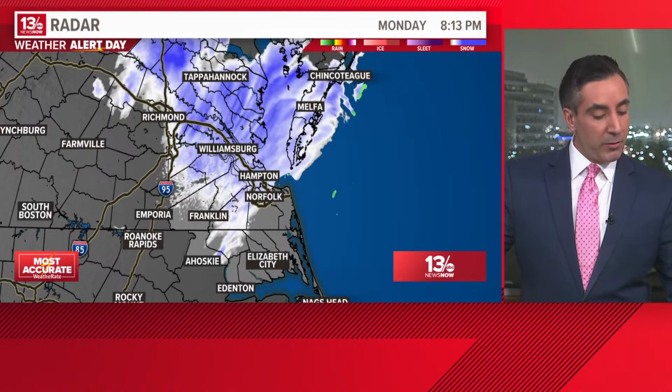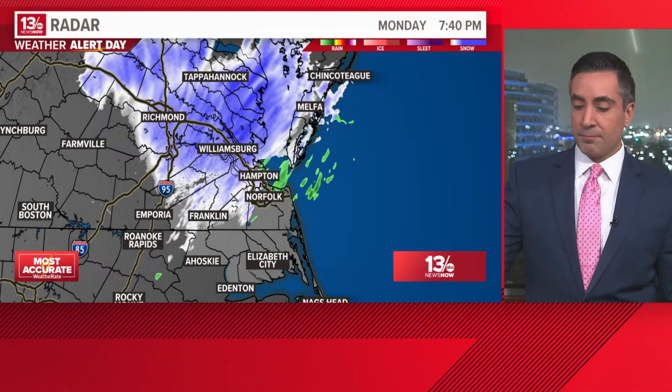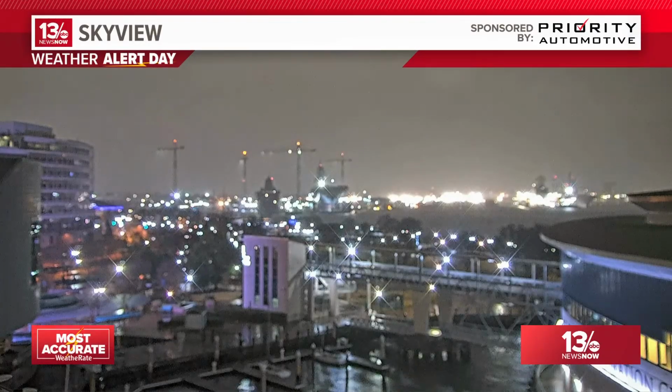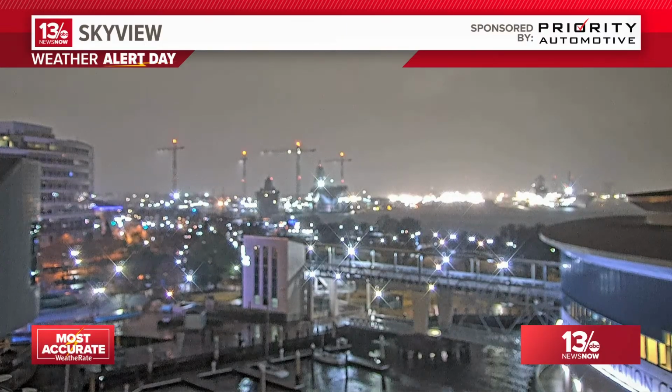You know, if we switch things over here on my router, let me try this out here. Because I am seeing some snowflakes on our Nauticus camera here. If you look closely, you can see a few light snowflakes coming down. That's at Nauticus along the Elizabeth River there. Here and there, some light snowflakes. Not expecting much in the way of accumulations in these areas, though. Unfortunately for folks hoping for some snow, but just keep that in mind.